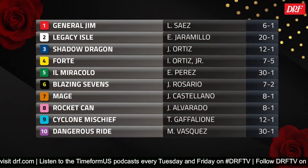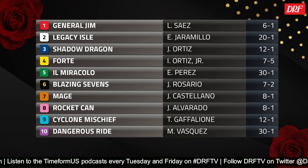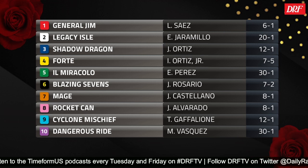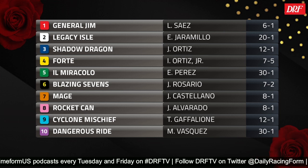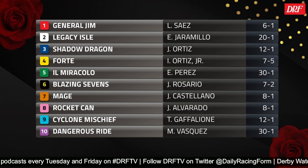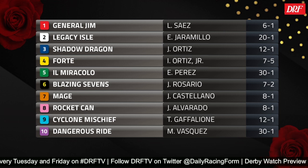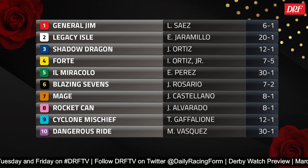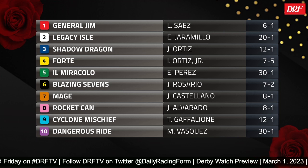At Gulfstream Park, race number 14 is the Grade 2 Fountain of Youth with a couple members of the Derby Watch, at least on this field. We expect number 1 General Jim. Correspondent Marty McGee reported that he is a potential scratch, which I guess, I don't know, he doesn't have much of a chance, at least to me, even though he was listed 6-1, a winner of the Grade 3 Swale last time out. But we do get to see the return of a champion, and Forte was no fluky 2-year-old champion. He won the Breeders' Cup impressively.